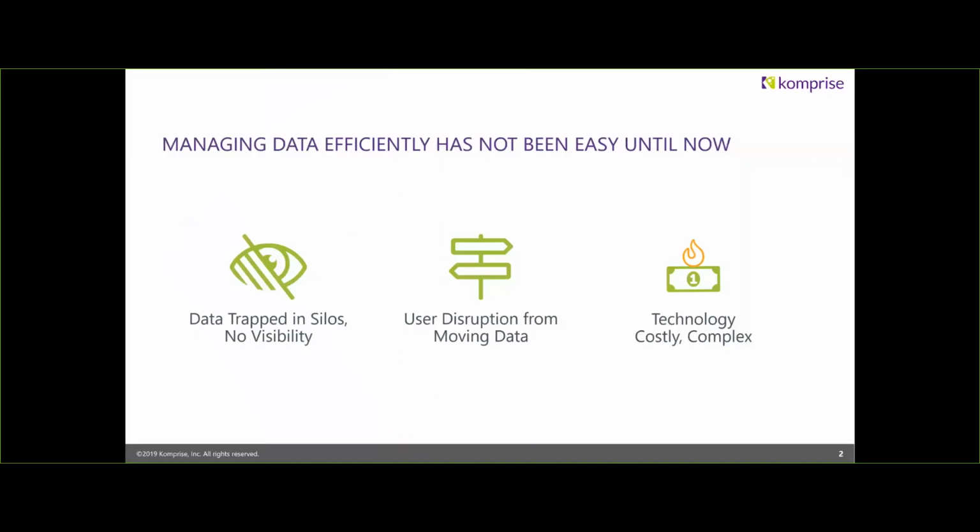The second issue that customers face when talking about, again, archival or management of data is how do I do this without disruption to my end user? So do I move data to a lower tier? Do I move it to the cloud? But then what happens when the user actually does go, in those rare instances, and tries to find that data? I want no user disruption in the way that my users work.